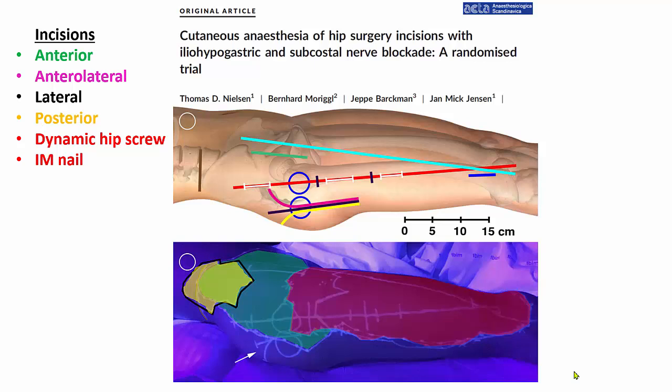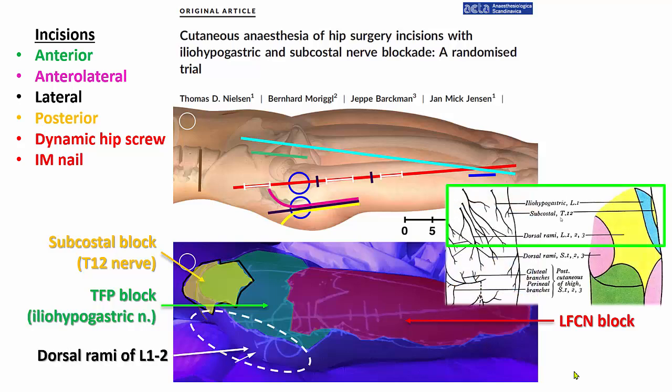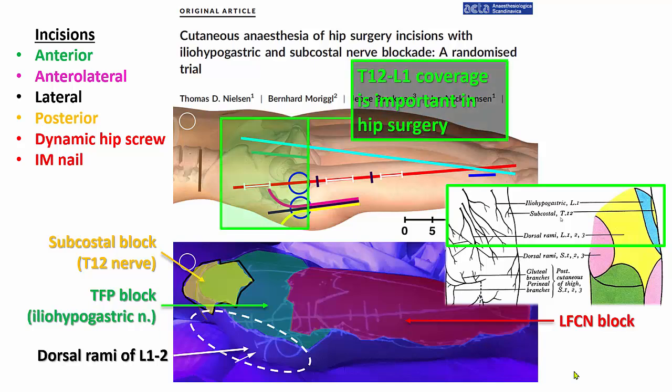The importance of knowing the details of the actual surgery being performed is highlighted in this study, which correlated skin innervation with the different incisions for hip surgery. Note that the lateral femoral-cutaneous nerve only innervates the area below the greater trochanter, and the area superior to that is innervated by the iliohypogastric and the subcostal nerve of T12. The area posterior to this is innervated by the dorsal rami of L1 and L2. This means that covering T12 and L1 is actually quite important for postoperative analgesia of certain hip incisions.